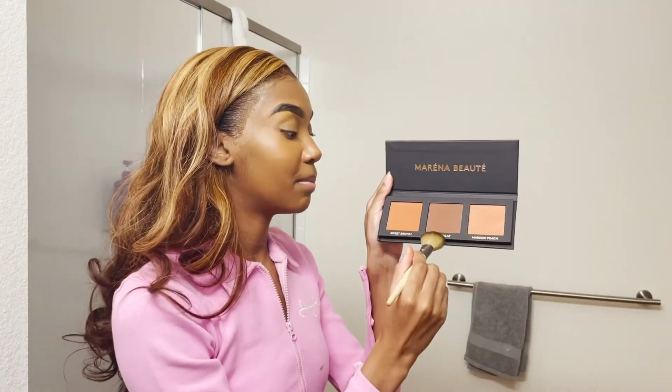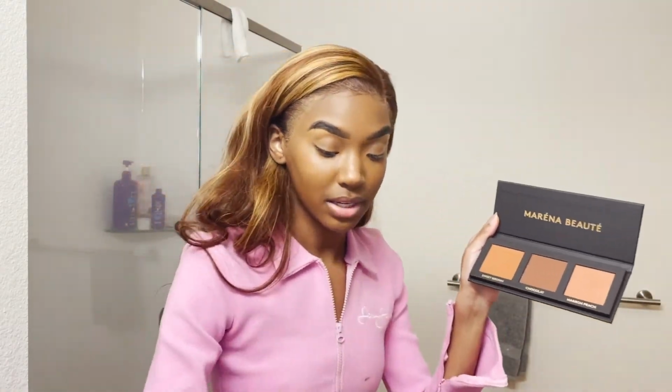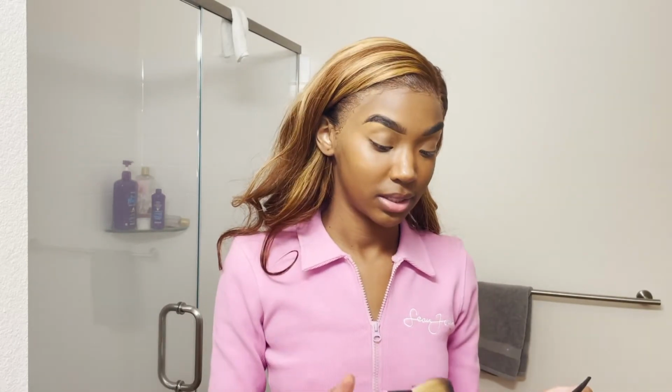I don't like that. There's this Black-owned Swedish brand called Marina Bote, and they make blushes. And I just bought their blush palette. And this middle shade, I feel like could be a really good bronzer. And then I also have my regular Mocha Mami bronzer from Fenty Beauty. I think I'm gonna try and go in with the Marina Bote first. I don't really contour. I mainly just use bronzer. That's just me.